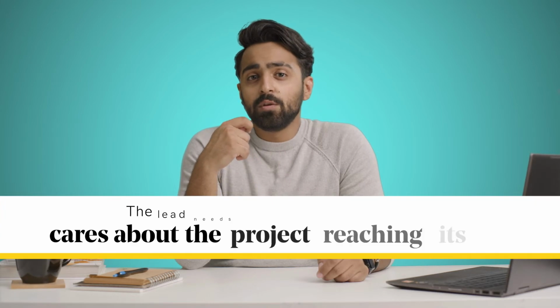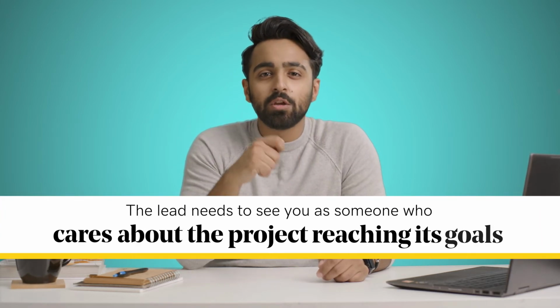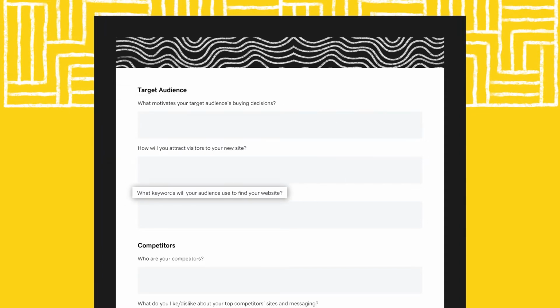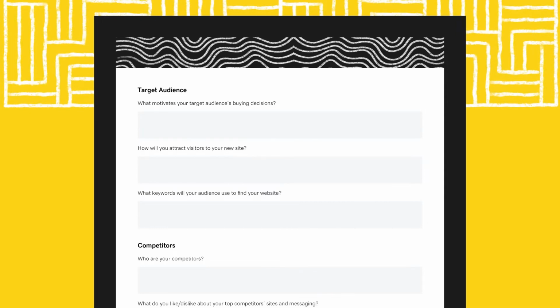The lead needs to see you as someone who cares about the project reaching its goal, which includes understanding who will use this site and how it will be better than the competitors. Understanding the target audience's buying decisions, what attracts them to the website, and what keywords the audience uses allows you to better know what features need to be on the website to reach your lead's ideal customer.